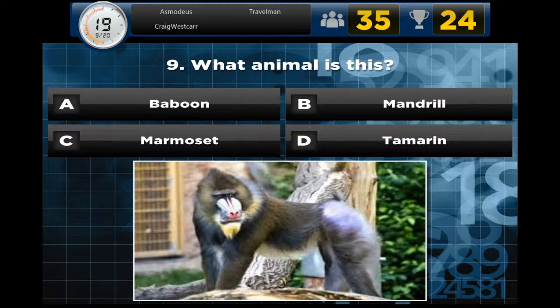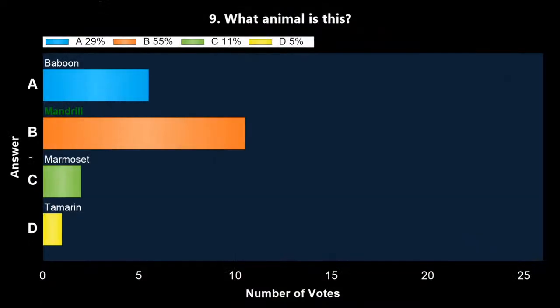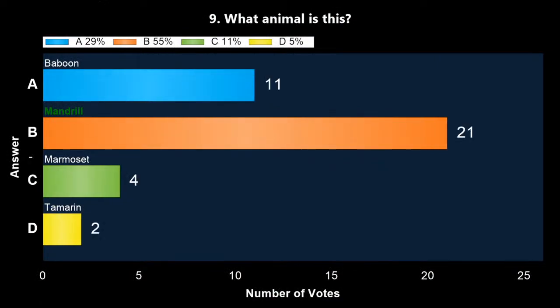And less than half the time remains. Baboon, mandrill, marmoset, or tamarin? Just Craig Westcott to answer. Who can answer? Oh, Travel Man seems to have answered now, so we've got a full house. Mandrill is the answer. Let's take a look. How many people put mandrill? Most popular answer with 21, 11 going for baboon, 4 for marmoset and 2 for tamarin.